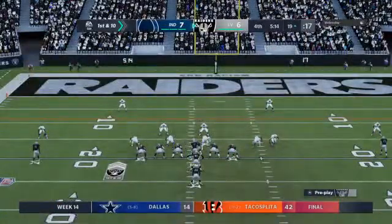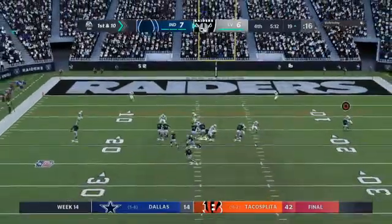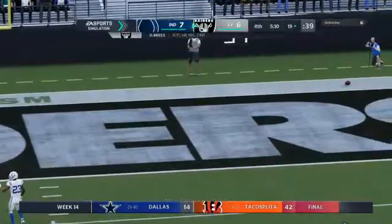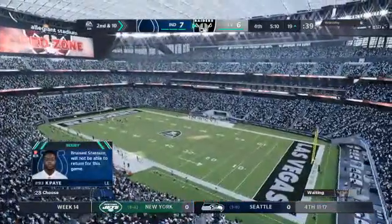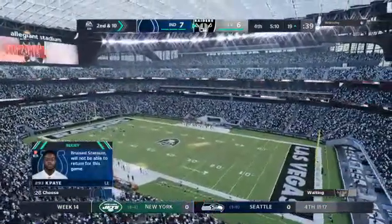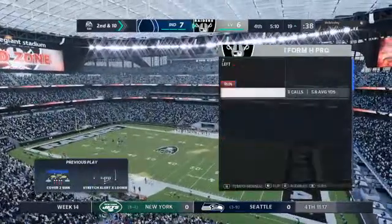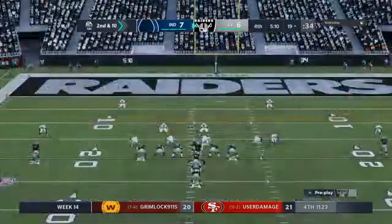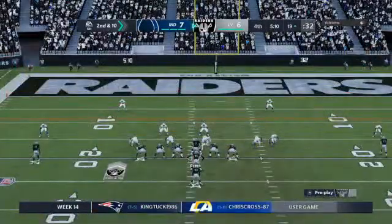So here's a 1st and 10 now, down inside the 20. And that'll be incomplete. That one was intended for John Brown. And that'll bring up 2nd down. Speed is the name of the game when it comes to RPOs, and sometimes you can be a little too quick, thus inaccurate, incomplete.